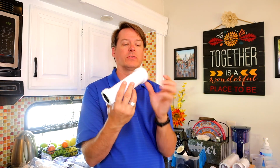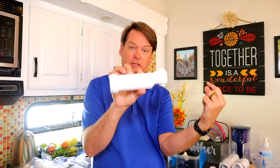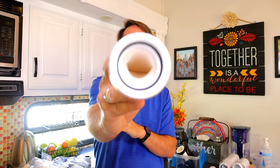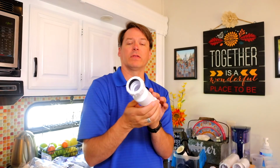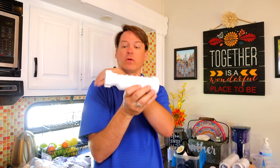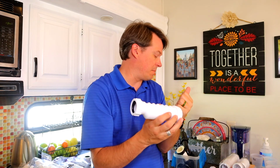is open on one end and closed on the other. So it is one way. There's actually an arrow on here showing you which way it's got to install, because it's a one-way valve, so the water goes this way but nothing can come back. And as you can see, the membrane is open on that end, the tube is open on that end, but on the other end it's flat, it's closed. And so you can see in there that as things go through, the air and the gas and the stink in this case can't get back.